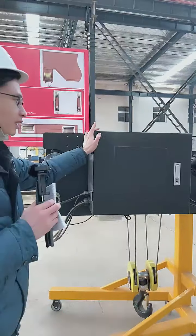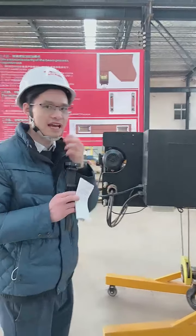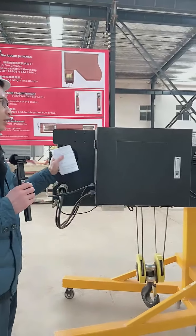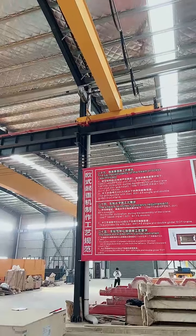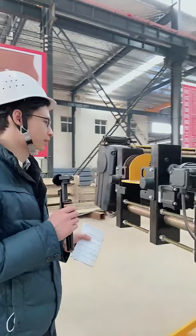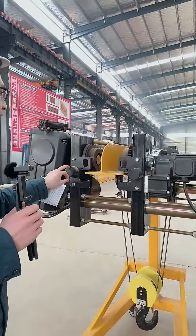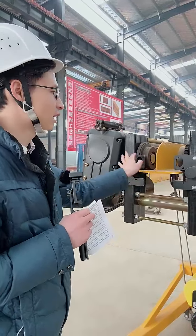And this is the electric box for the hoist. And for the whole crane, it also has another electric box. The white electric box is the total power supply electric box, and then it has two boxes. At the underside, this is the buffer. It has four sets of rubber buffers, which can protect the hoist.